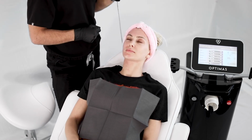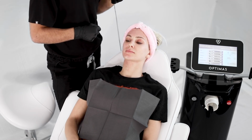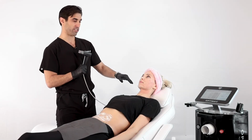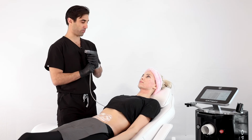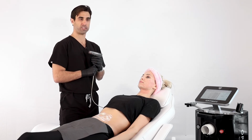Excellent. So I've basically treated half of the face already. We're going to take a break and then move on to the left side of her face. Again, redness to her face. We treated her forehead, her face, and her neck. It took just about 15 or 20 minutes to do the treatment, and she tolerated it very nicely.